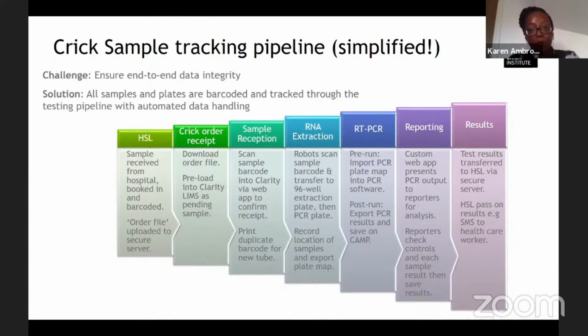When we receive the sample, we also do a check on the integrity of that sample to make sure that it hasn't been damaged or is leaking in any way, because we can't have any contaminated samples going through our pipeline at that stage. So as you can see, there's a mixture of technologies that we've used throughout this process to track the samples through each stage.